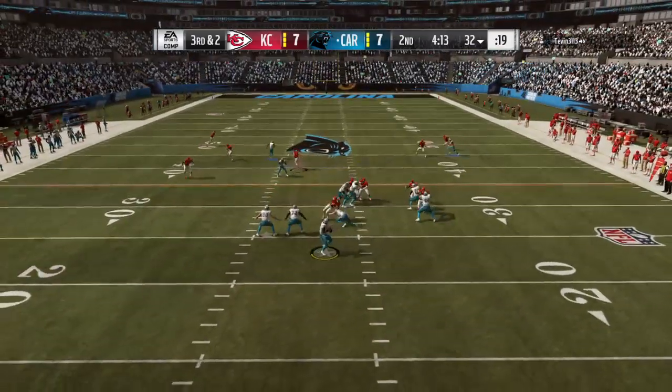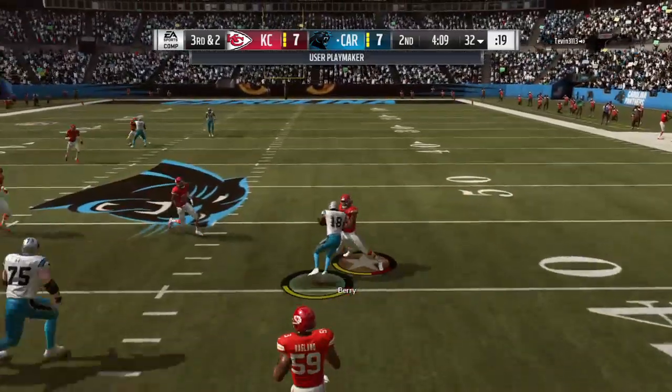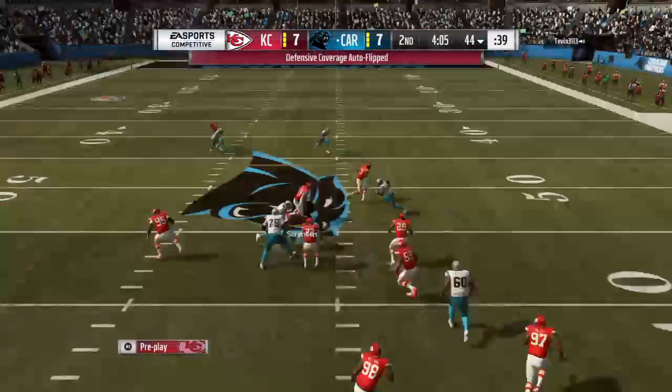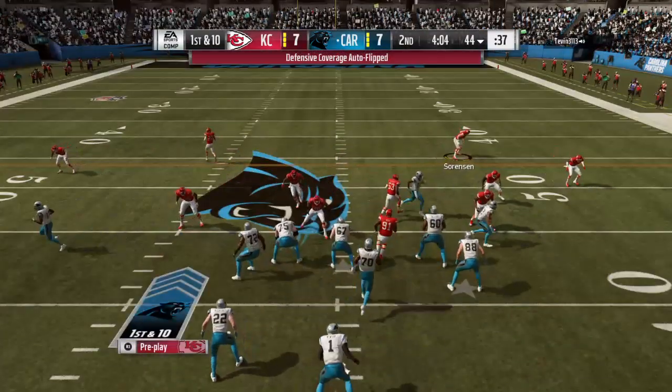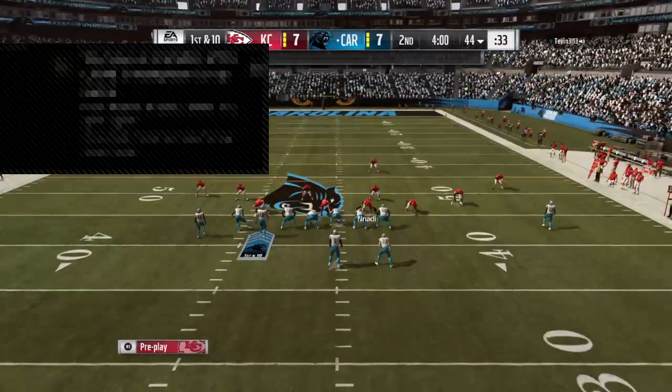On 3rd and 2, Newton. Over the middle, complete. That's Bird. And they'll get it up just short of the 45 at the 44. 68 yards receiving now for him in the game. Had a first down on that last catch as well.